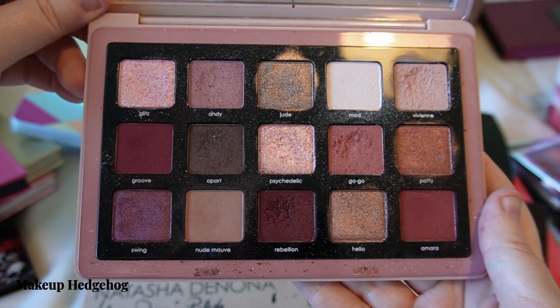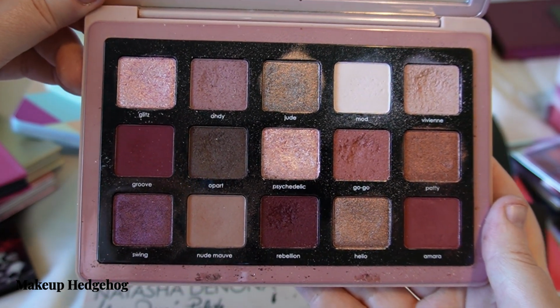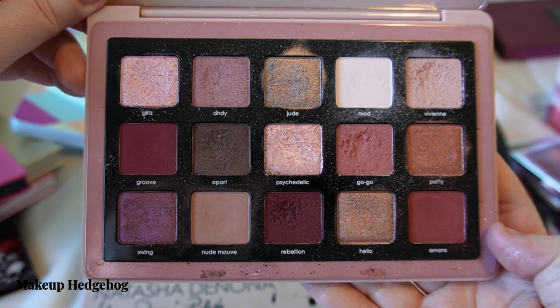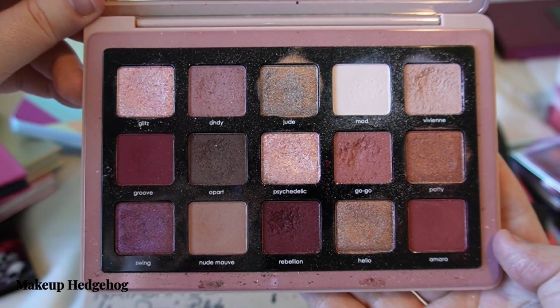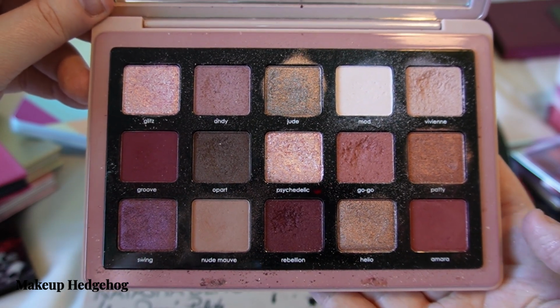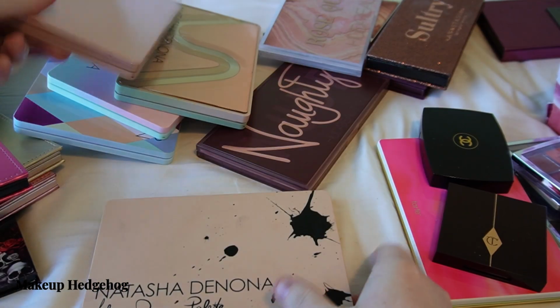Some of the mattes in this one, I have felt when I have used this, are getting a bit harder to pick up, so this is beginning to show its age. I will maybe have to see next year if the formula is starting to show signs of aging, will I unfortunately have to get rid of this one. But I really want to hold on to this because this is truly one of my favorite color stories in general that I have in my collection.